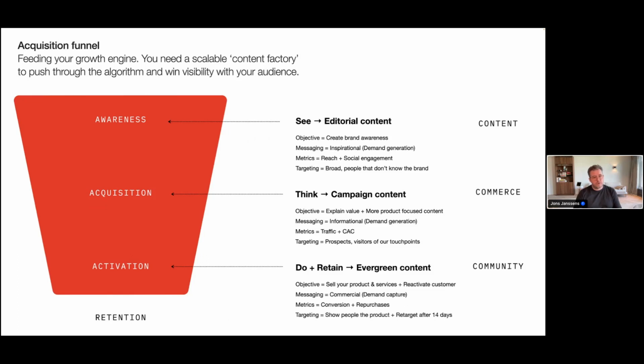And I think the most important point I can make here is how much content this is going to require. So we often call it a content factory. And that is a key capability you need to develop within the organization. Because just growing from an organic perspective is not going to work anymore. You need a lot of content to push to the algorithms of the different feeds of social media, for example. So it's always a combination of content and paid media to actually create that visibility with your audience.